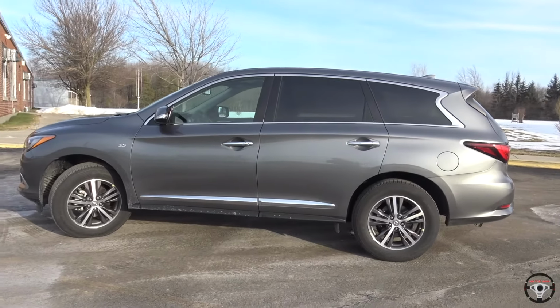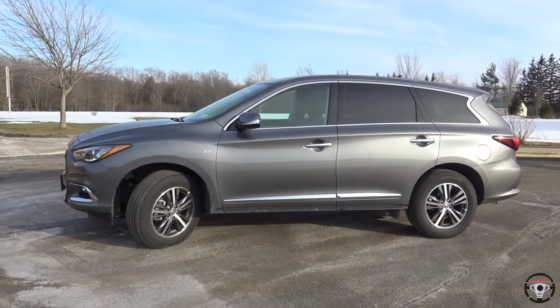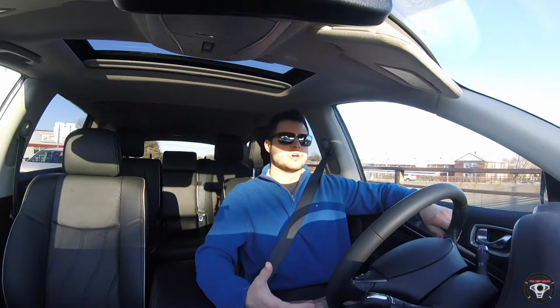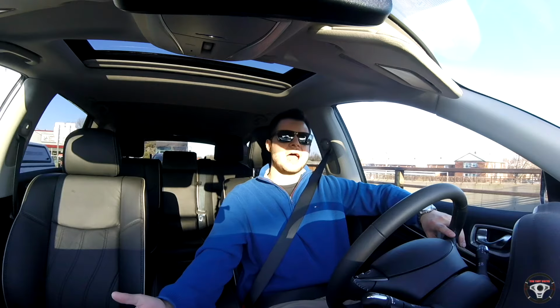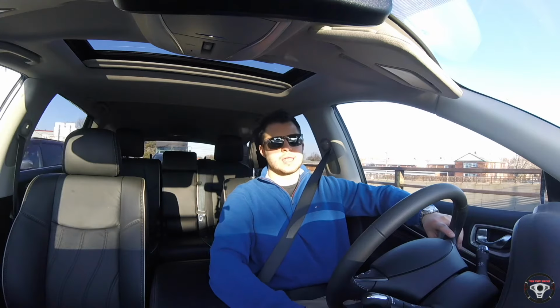Now, the QX60 comes in front-wheel drive or all-wheel drive versions. The one that I'm driving is the all-wheel drive version. But because the all-wheel drive system is front-wheel drive biased, you do get torque steer. If it was rear-wheel drive biased, like some of the other Infiniti vehicles, like the Q50 and the Q60, you wouldn't have that. But Nissan decided for this Infiniti vehicle they weren't going to recreate the drivetrain, but rather just use the same drivetrain from the Nissan Pathfinder.